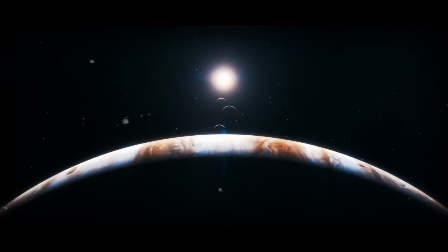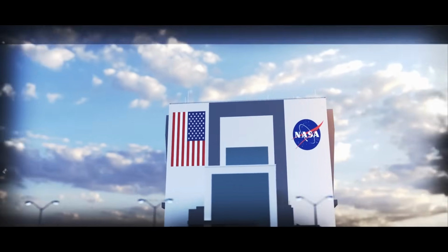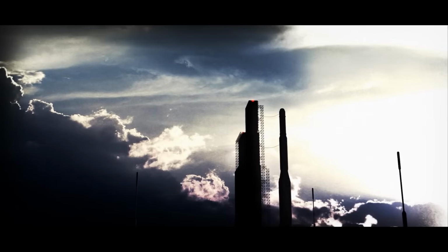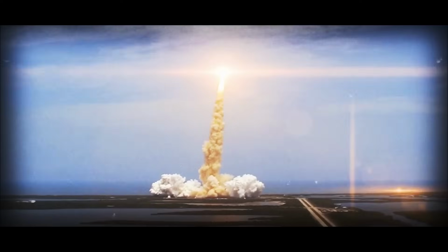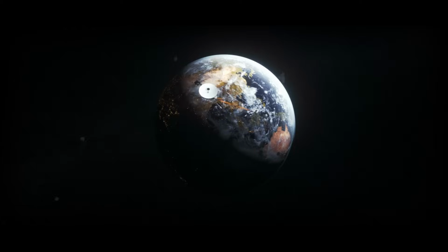On August 20th, 1977, thousands of people gathered outside NASA's Kennedy Space Center. They came to witness the launch of the most ambitious and distant space mission in history. 5, 4, 3, 2, 1, ignition! Launch rocket Titan took off from Earth and left the atmosphere. As soon as the rocket reached outer space, it launched the probe Voyager 2, which began its journey.